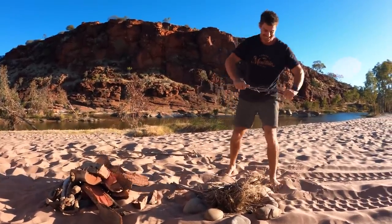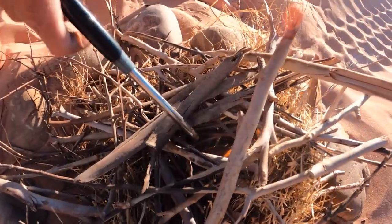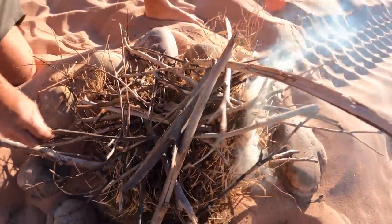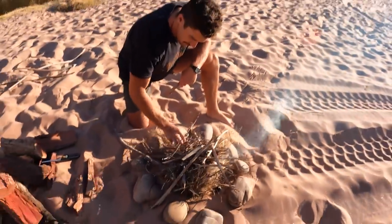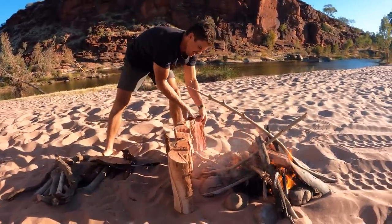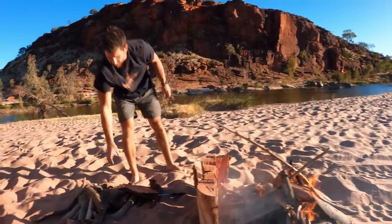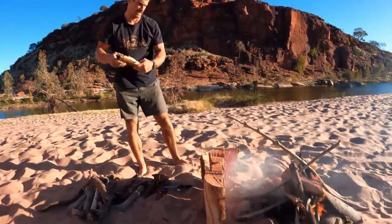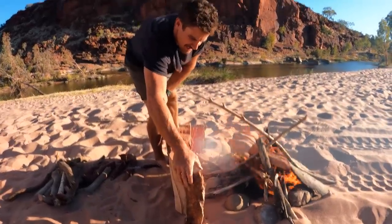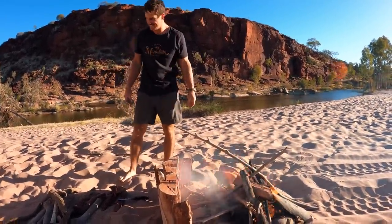That didn't want to break. Especially not for camera. That works. Definitely better than it was. We'll heat them up nicely so that they'll burn quicker.